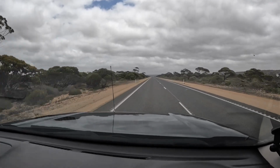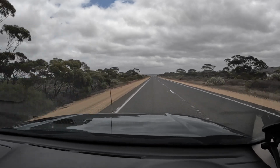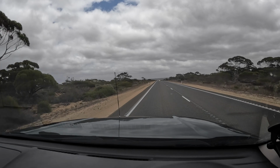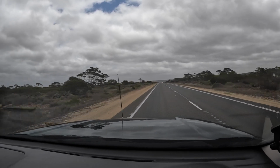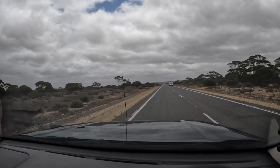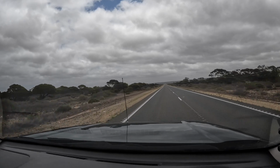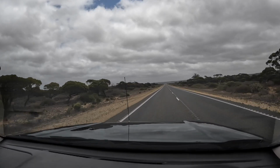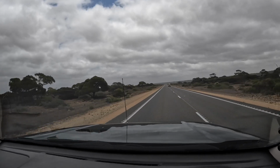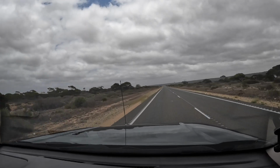Alright guys, back again. A few kilometres out of Mundrabilla, which is the next stop on past Eucla. Just driving along. This is called the Hampton Tablelands that we're driving along now. We've got the mountain, or if you can call it a mountain range, let's call it a hill range for want of a better word, over there to our right hand side. Now traditionally this is wedge-tail eagle territory.